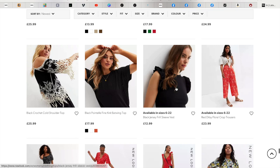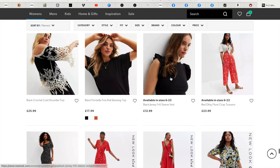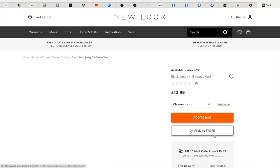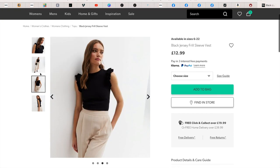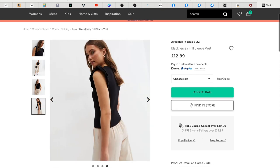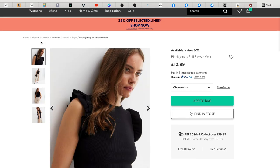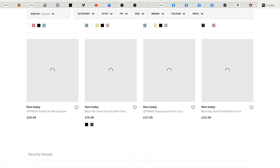I also looked at this in store, actually. I thought this was quite pretty. It's a kind of basic top, but then it's got these really cute frilly sleeves on them. Might make you look a bit broader in the shoulders, possibly. I do think it looks quite pretty.